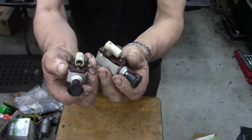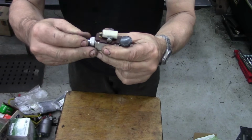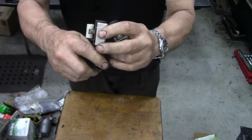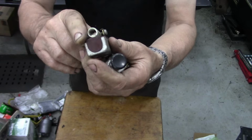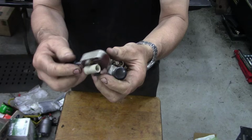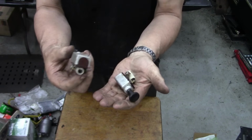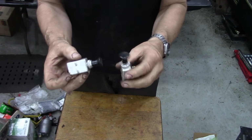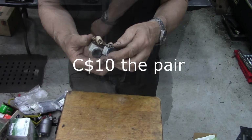Anybody's got a classic car and knows what these are for? These are switches. They're brand new. It seems to be like a 2-speed type affair, but I couldn't understand how it actually works. It's got a resistor in the middle, little ceramic resistor. It must be for a heater, I think, but I've got 2 of them. For a classic car enthusiast, that must be worth $10. Brand new, never been fitted.